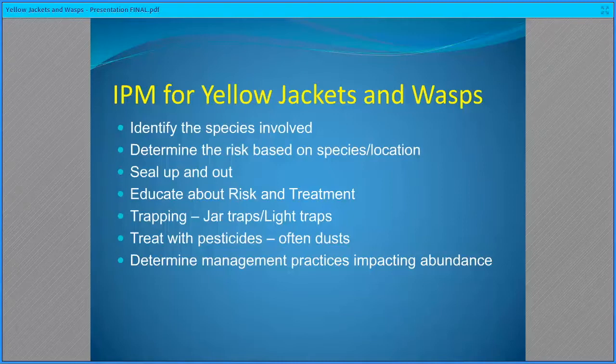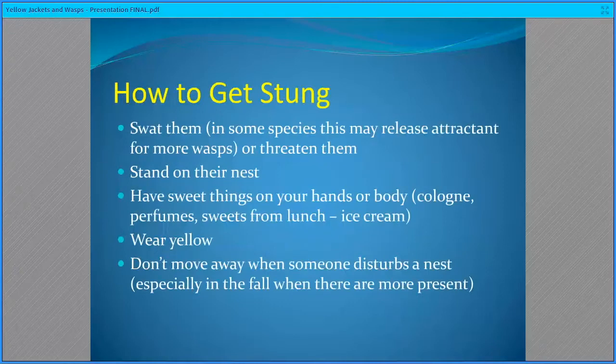I understand that Lynn's going to talk a little bit more about trapping, but we use jar traps and light traps as an adjunct once we remove a nest, just to pick up stragglers. And then you might treat with pesticides, and then a little later I'll discuss this a little further, but we often use dust if we get to that point where we decide we have to use pesticides on a yellow jacket nest. Lastly, you want to determine management practices which may impact abundance. So I'm talking about things like changing the way you deal with your trash or other items in your school programs.